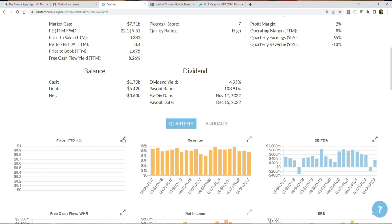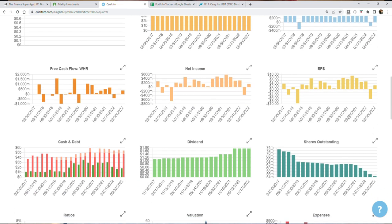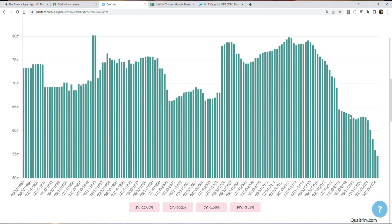Now remember, this company has gone down a lot, almost 40% within the last year, and that makes share buyback opportunities skyrocket. Within the last year, they have bought back 12% of their business. I'm going to repeat it because of how crazy that is. They've bought back 12% of their entire company just within the last year. That is something you do not see every day.